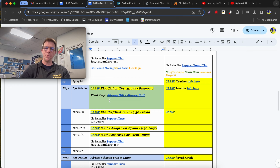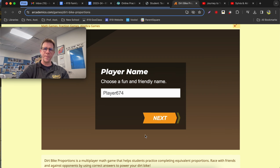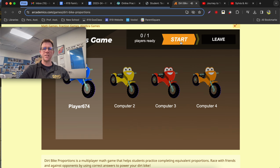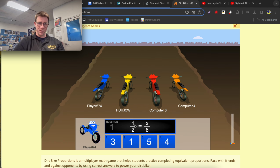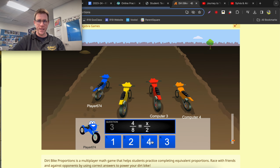For math, we're starting in fractions, and I mentioned in the email that we have some math manipulatives which are great. Those were just delivered to the class recently. But there's also this game called Dirt Bike Proportions, which is fun because turn the music off. I think it's great because it allows students to identify equivalent fractions, and there's a variable in the way. So 1/2 is the same as 3/6. Excuse me. A half is the same as 4/8, etc.